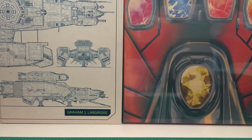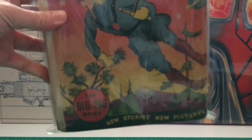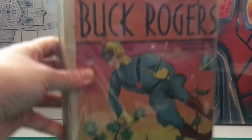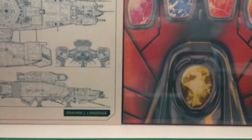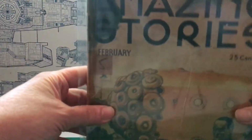So here's one. This is a big thick book. The Adventures of Buck Rogers. So these are all new stories. This one's called The Big Book. And this is from 1934. My battery's about to die on the phone. Then we have Amazing Stories, Volume 8, Issue number 10. This is from February of '34. Check that out.